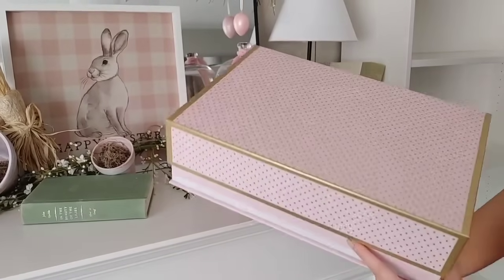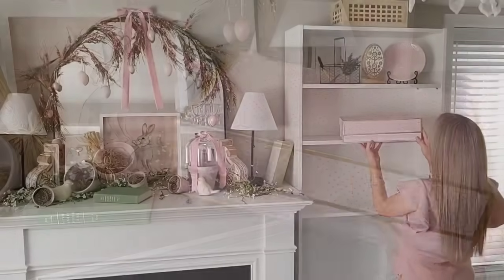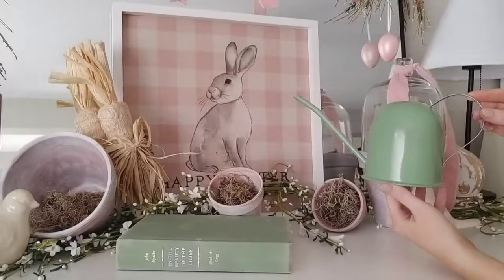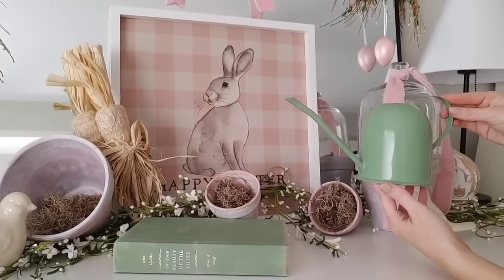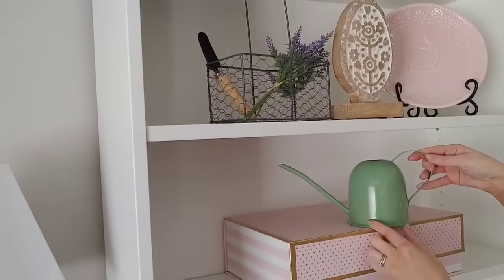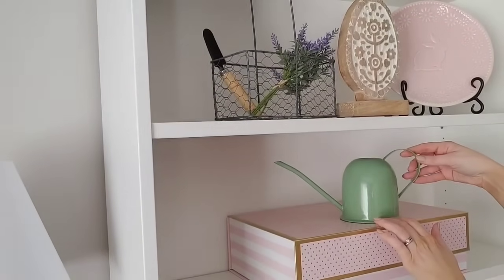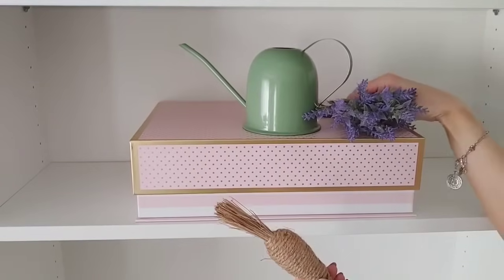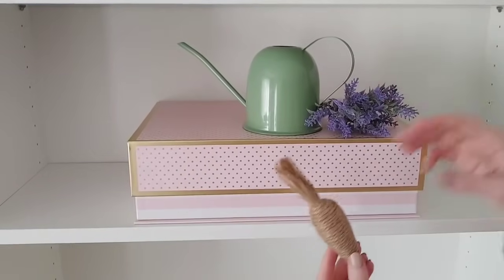I have had this for many years from HomeSense, and I love the polka dots with the stripes. Just very classic, and again, it adds that gorgeous pop of pink. This adorable green watering can matches that book on the mantle perfectly. I thought I would layer this on to the book box. And then again, I'm going to go in with some lavender and this adorable little carrot.